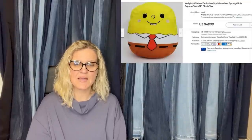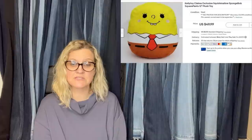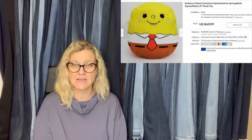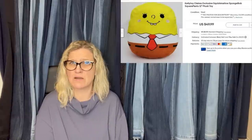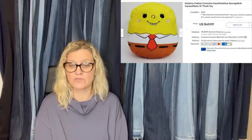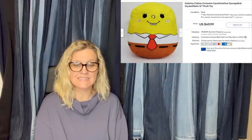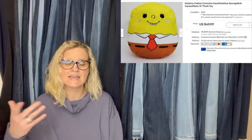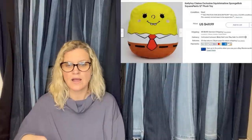Here's another one from Lola's Trunk Treasures. Picked up at the Claire's exclusive SpongeBob Squishmallow for $4. So Claire's is a store that's typically in a mall, but she got it at the Goodwill for $4 and sold him in less than 12 hours for a best offer of $45. So this is a Kelly Toy Squishmallow.